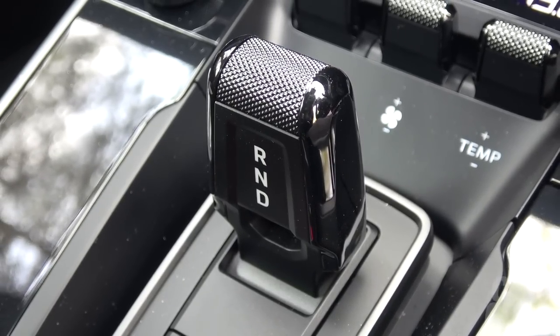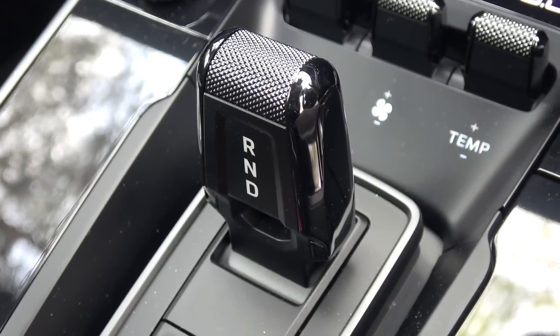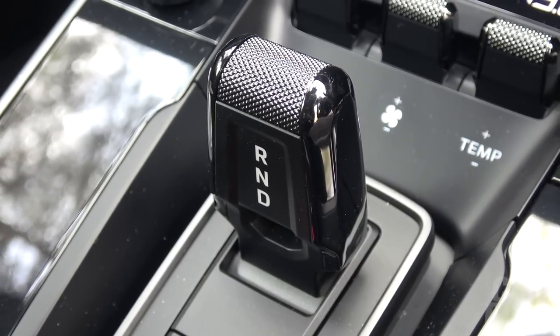I know I ribbed Porsche mercilessly about the Winky in my earlier Porsche reviews, but actually, as time goes by, I've sort of grown to like it. And is it just me, or in this car, is it a bit bigger? I think it might be.